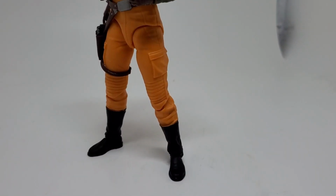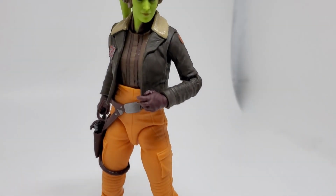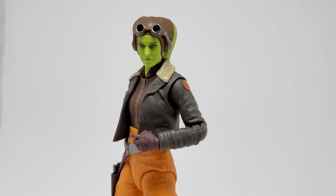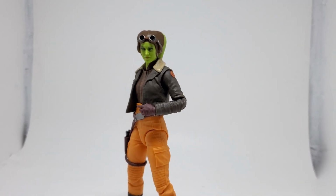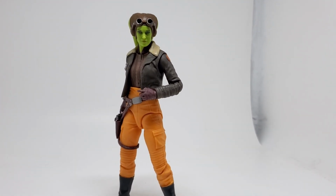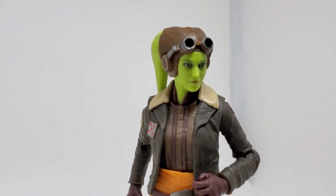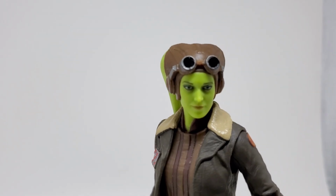First up, the first of two Black Series figures I got from my mother-in-law this year, I got General Hera Syndulla from the Ahsoka series. I am really thrilled with this figure. Obviously, I gave it a shout out in last week's updated best of all time because it is absolutely gorgeous. I love the colours on this, the oranges and the browns and the way they contrast perfectly against the green of her skin. It's a fantastic update to an already great figure.